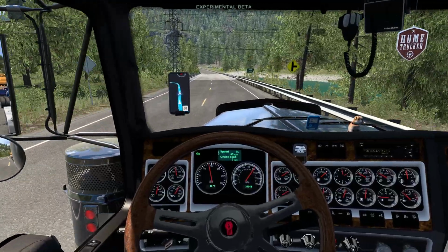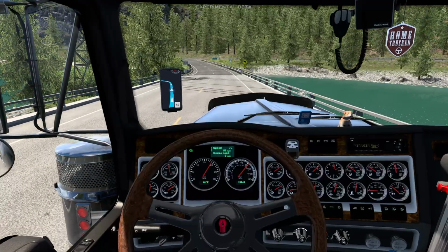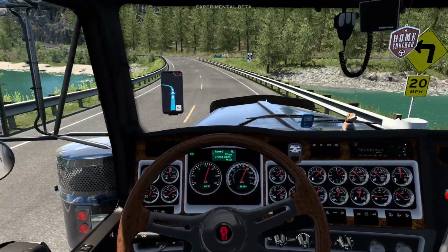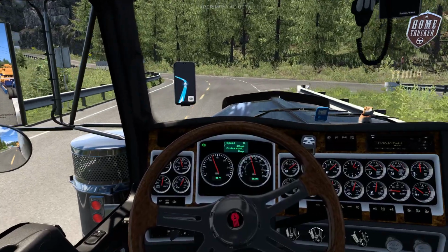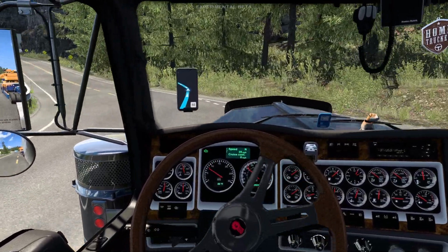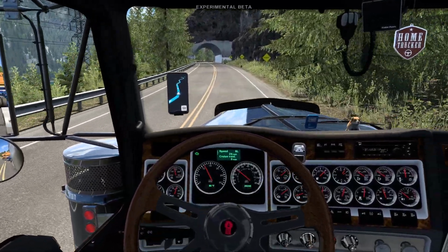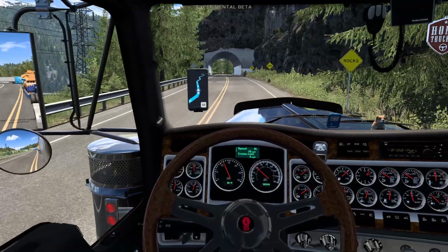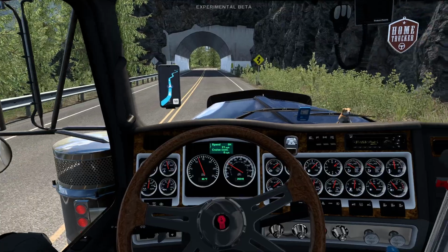Come on. Picking up speed still. Oh, we'll need to slow it down, guys. 20 up ahead. Very sharp bend. There we go. We made it somehow. Don't ask me how, but it happened. I'll take it.